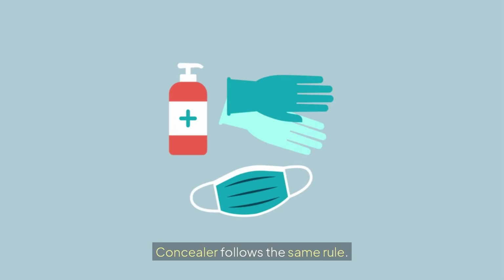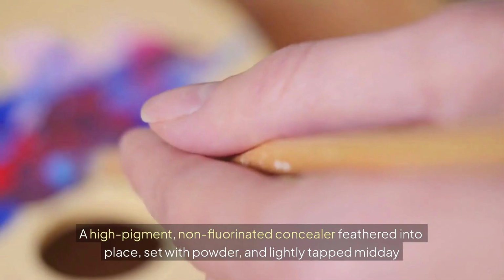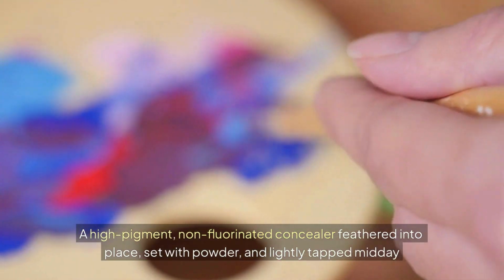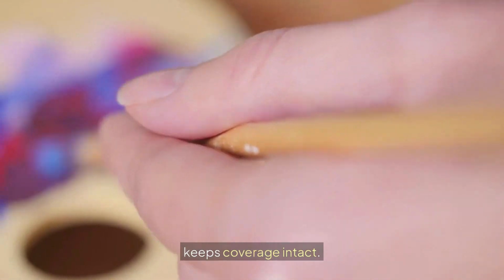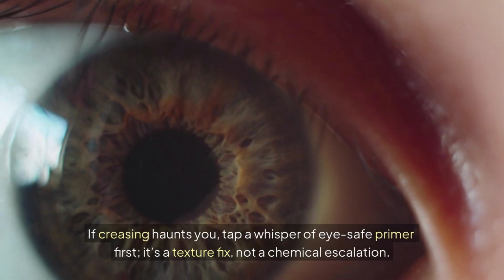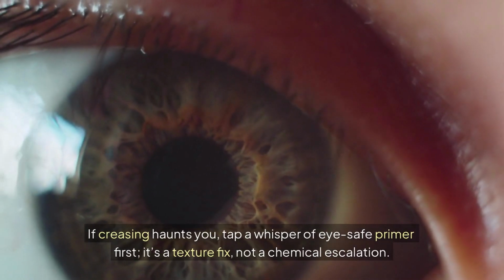Concealer follows the same rule. Shorter wear areas don't need forever chemistry. A high-pigment, non-fluorinated concealer feathered into place, set with powder, and lightly tapped midday keeps coverage intact. If creasing haunts you, tap a whisper of eye-safe primer first. It's a texture fix, not a chemical escalation.